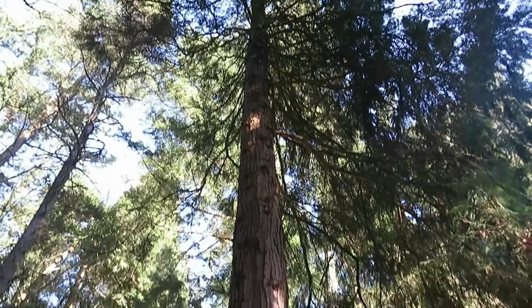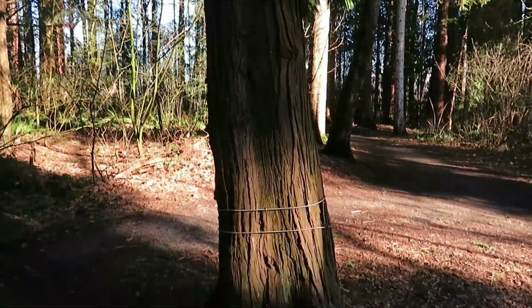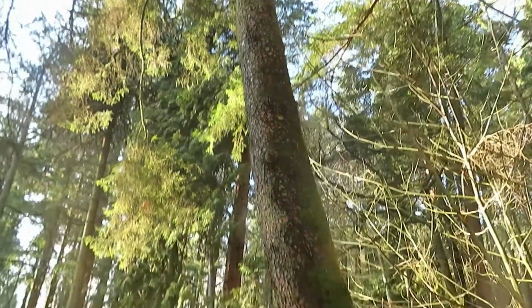This is an example of the Lawson cypress. This is a native of Oregon in the United States. This is the Norway spruce, which originates in Bosnia.